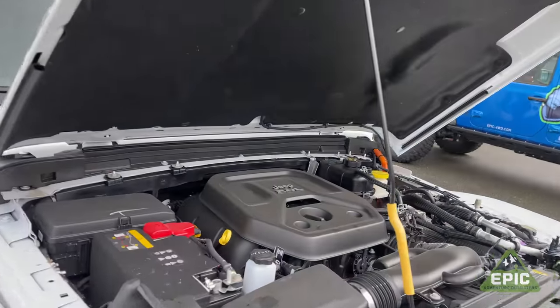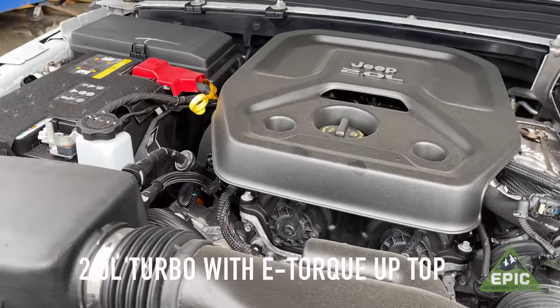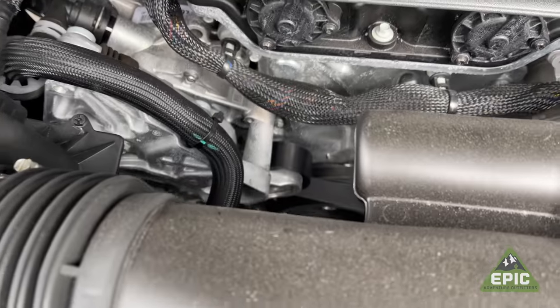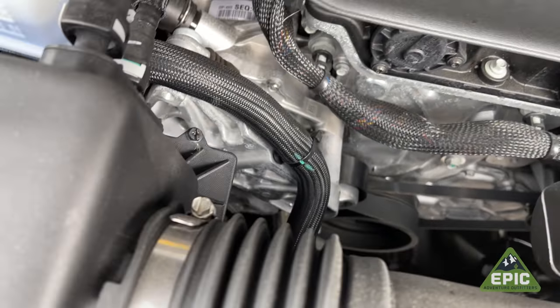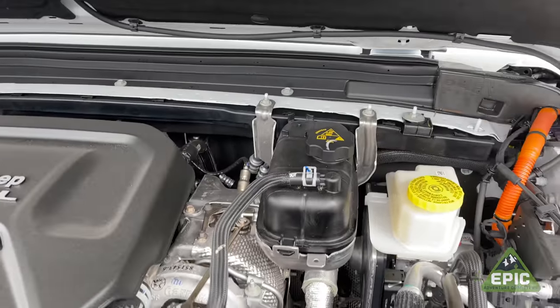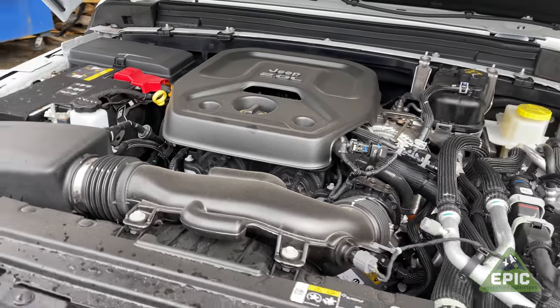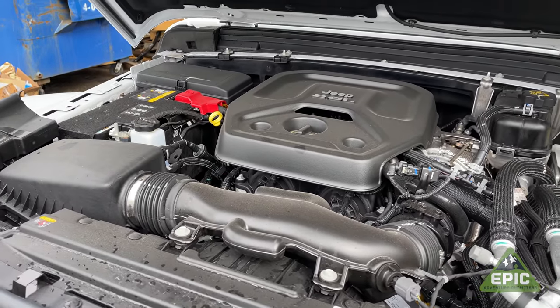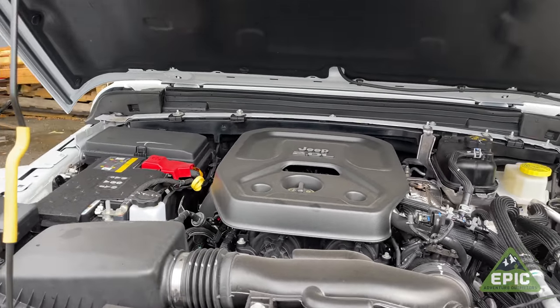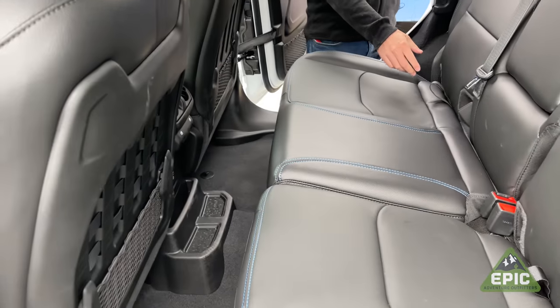Let's take a look under the hood, see if we see anything different under this vehicle. All right, here we go. There you've got your normal 2-liter turbo engine. If you look down, yep, very similar. Got some extra parts over here, but realistically, on first glance, you wouldn't really notice anything different. I imagine all the goodies are underneath, and we'll get to that. So here we got the seats.